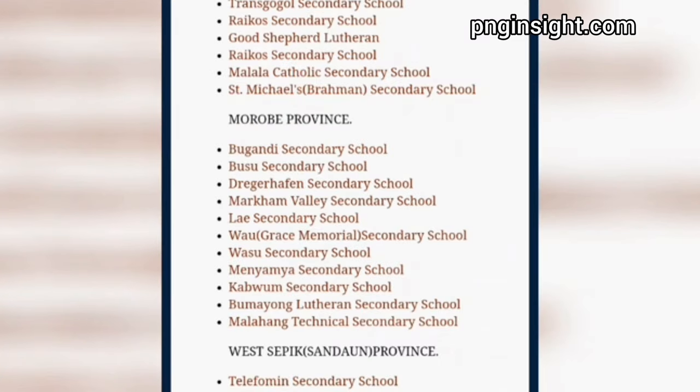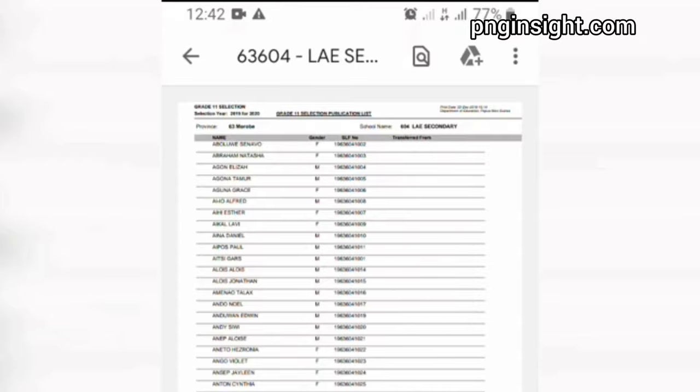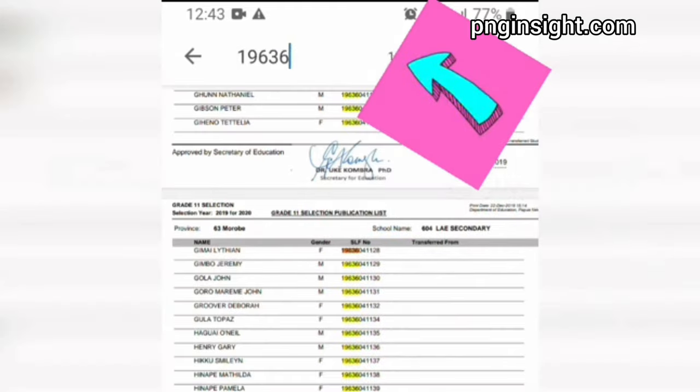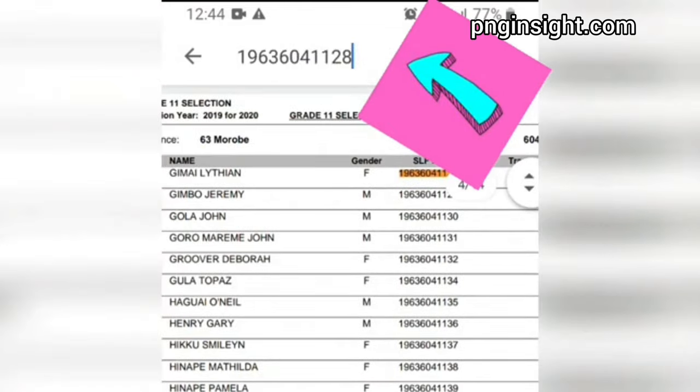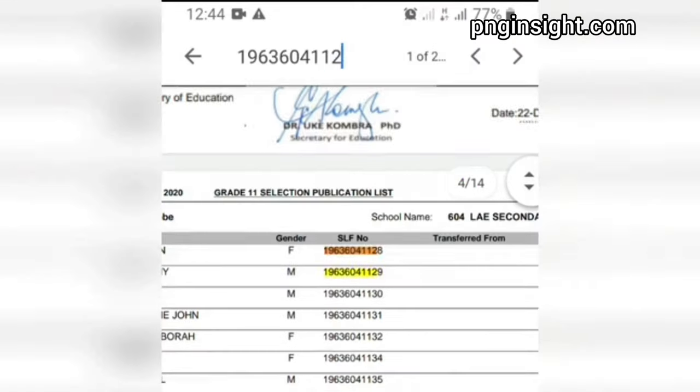The best way to check your name would be to download the file and use your SLF number and search the PDF. That is actually the best and the quickest way to find your name. So when you have downloaded the PDF file of the grade 11 selection list, use the search bar, type in your SLF number. Once you have entered your SLF number, press enter. You will be able to retrieve your name very quickly this way.